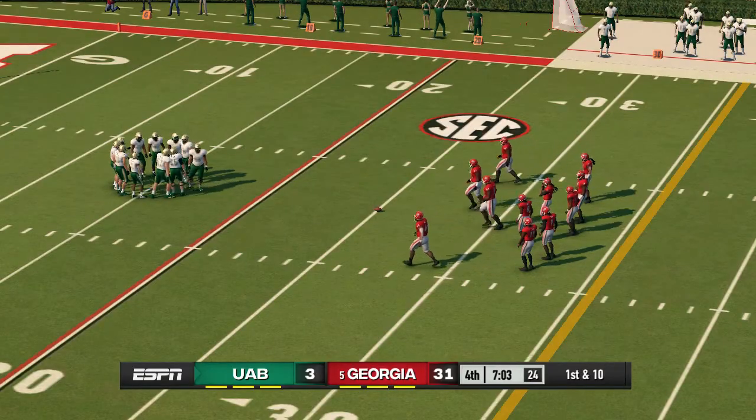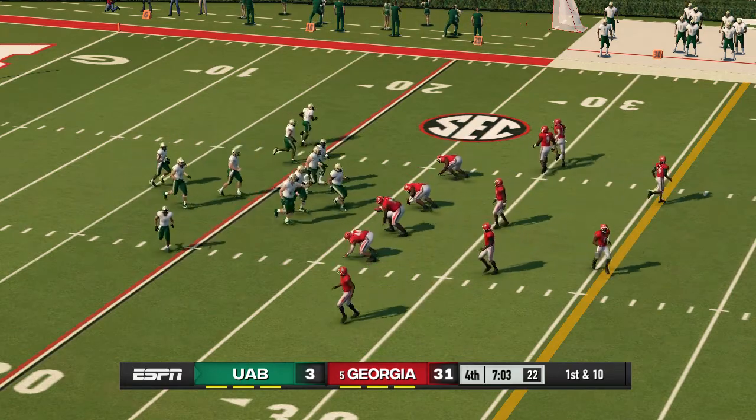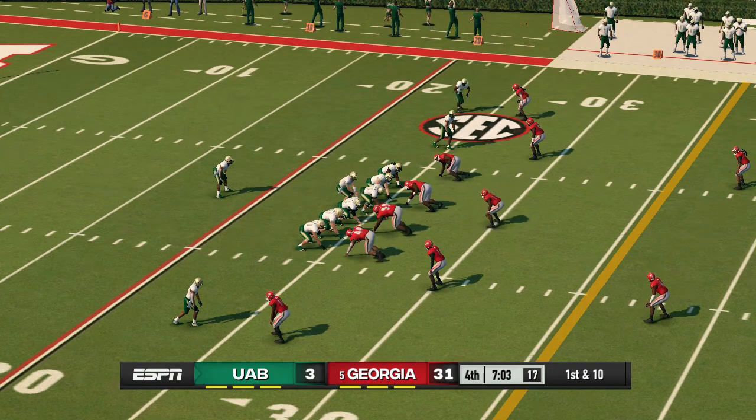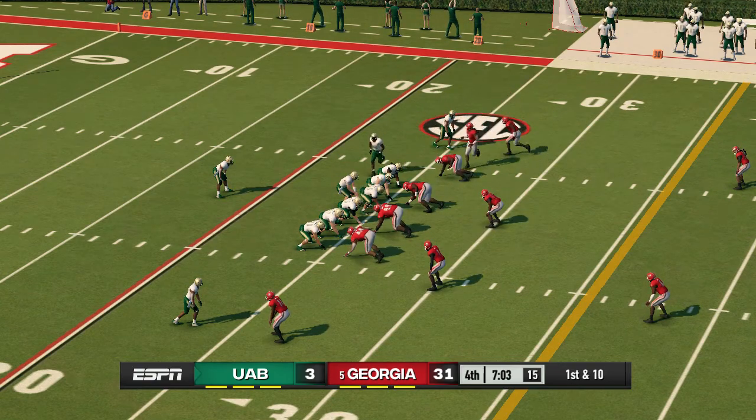So the offense will come back out onto the field, hoping for a little better result than that last pick six. This quarterback needs to be a little bit more careful because this defense is excellent on capitalizing off of mistakes.